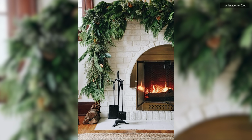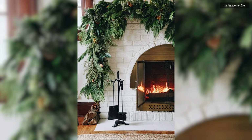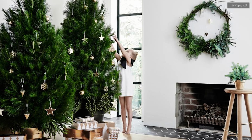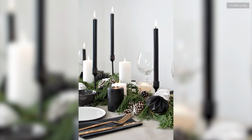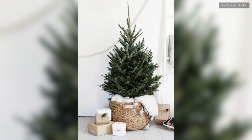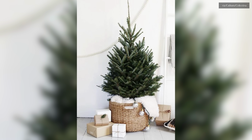Let's start with the minimalist look. This look is all about evergreen, pine cones. It's pretty monochromatic, except that greenery is the dominant color, accented with metallics. It's really aesthetics driven with strategic candles, heavy textures. Even the Christmas tree could be left bare with maybe some twinkling lights.